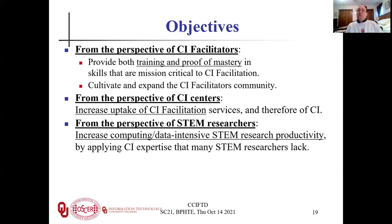Get proof that you have had training and mastery in the skills that are mission critical to cyber infrastructure facilitation. And then, let's have more facilitators, so grow the community. From the perspective of providers of cyber infrastructure, so cyber infrastructure organizations like HPC centers, increase uptake of facilitation, which will increase uptake of cyber infrastructure. From the perspective of the researchers, get help doing STEM research using cyber infrastructure, therefore increase research productivity.